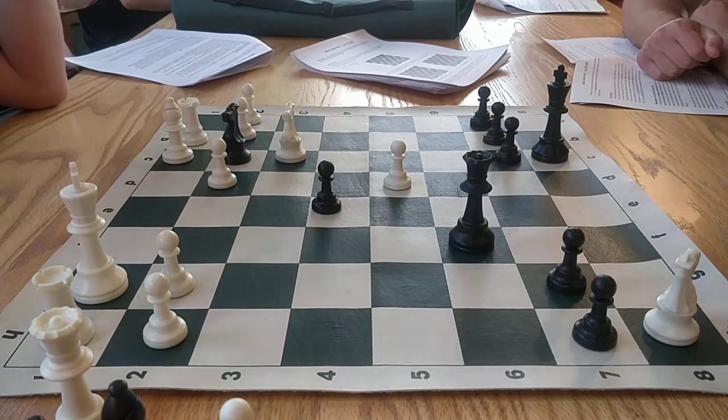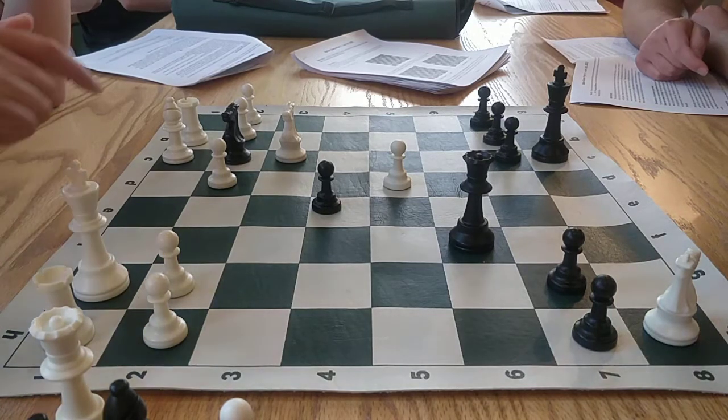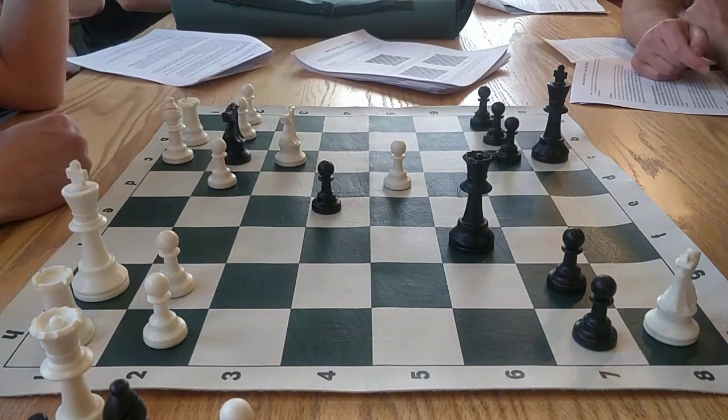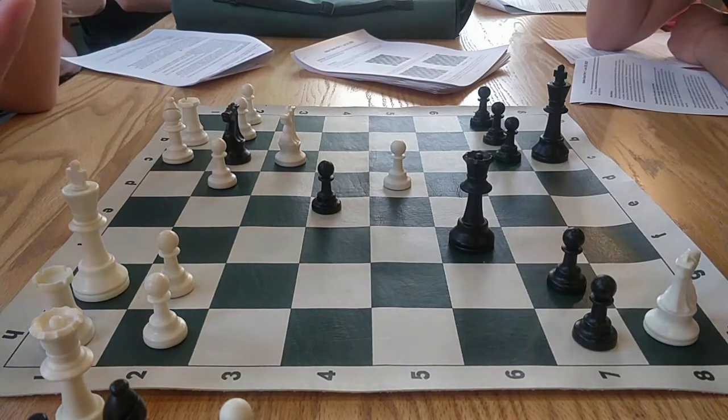Computer says totally equal. The problem is I don't know how to play this line, I don't know what the heck is going on. I see that the white king is in serious danger of getting trapped. White has no pieces developed except for this knight. The knight is dead. So yeah, it looks like black has a lot of compensation for the material. But how are you gonna play this line unless you're totally prepared?